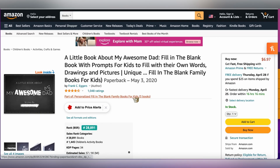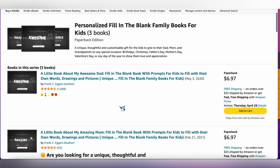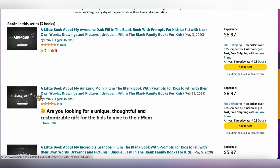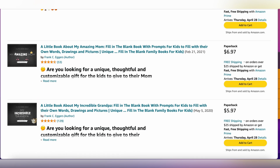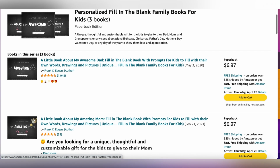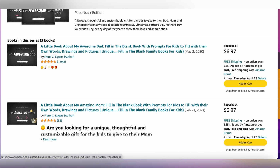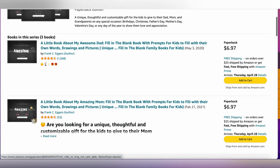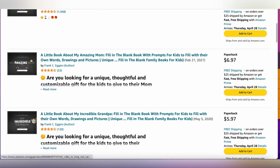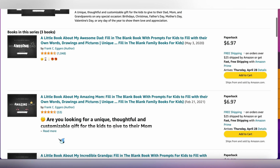So this book is one of three books in the series. I just always like to see the books in the series. So this one is for dad, for mom, and grandpa. So most people make books for dads and they don't include grandpas. They don't make books for grandpas. So I encourage you to make books for grandpas because the grandchildren like to give books to grandpas on Father's Day, and they can give books like this. So this one is already selling quite well at 4.5 out of 5. So I encourage you to make books about grandpas too.